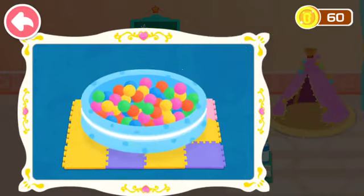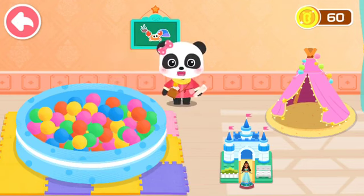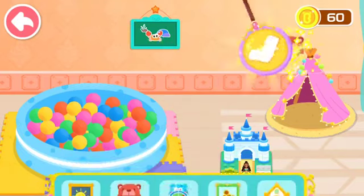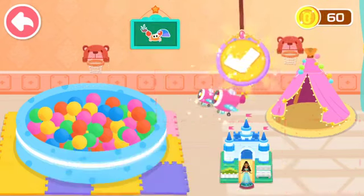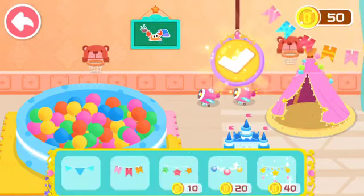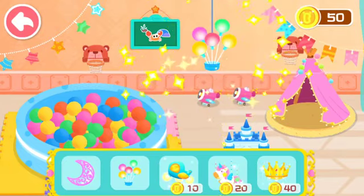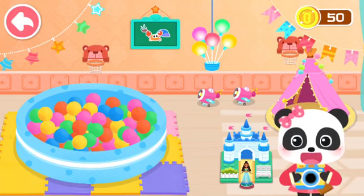Toy should be put here. Awesome! Next, choose some toys and decorations you like. Let's do it! Must be great fun. Well, let's take a picture to record it.